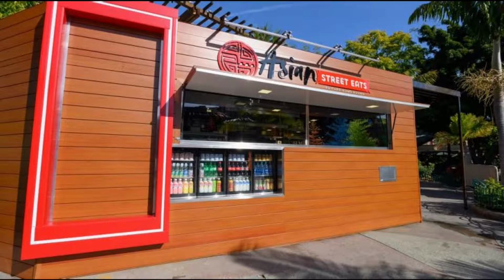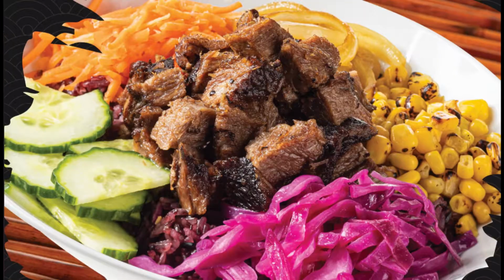The last thing in this little pavilion is the Asian Street Eats, which is actually a really, really good place. It was originally a truck, but I think they have a full-on little shack now. And it stands in what was formerly known as the Rainforest Cafe. It's just a place you can get some dumplings of some kind. They're pretty good, and what I like about it most is it's grab and go.